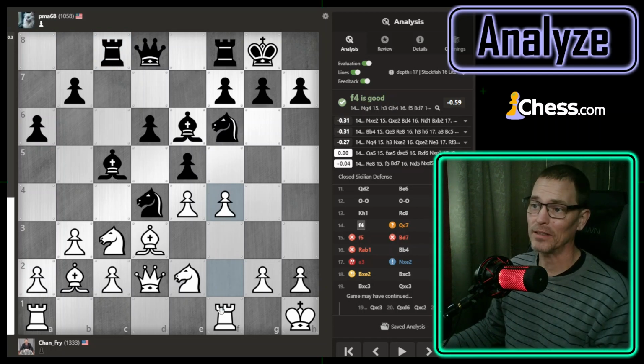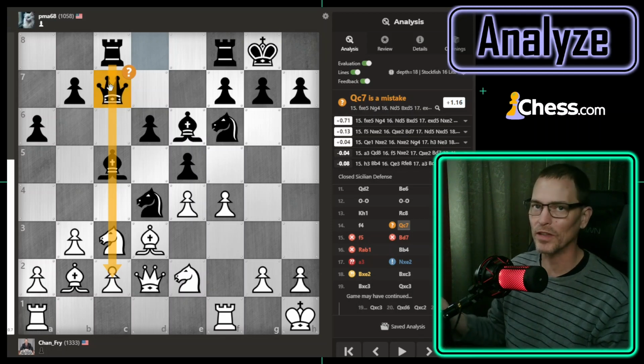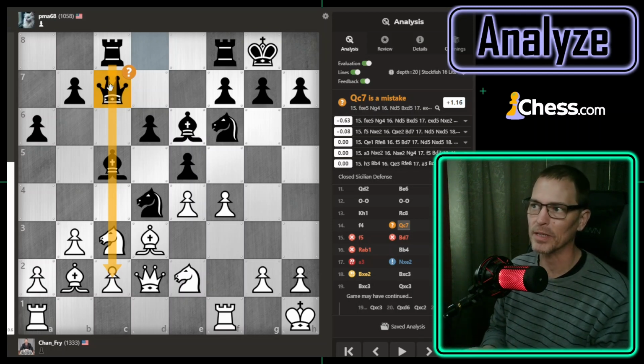I mean, I thought if they took, I can take a number of ways and we can start clearing this open. But again, they're supposed to take my knight down here. They did not. They added another attacker here. Now, earlier, queen to c7 was the only move that took advantage of my mistake. But now it's a mistake for them to do that, because I can take here.